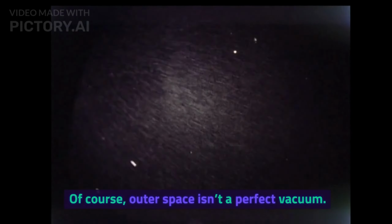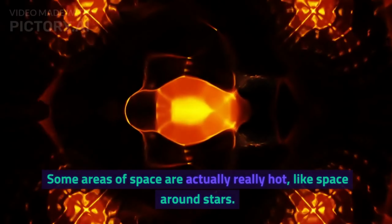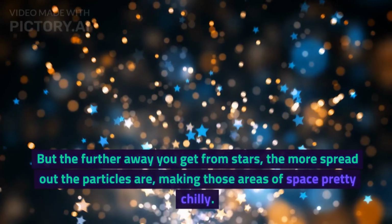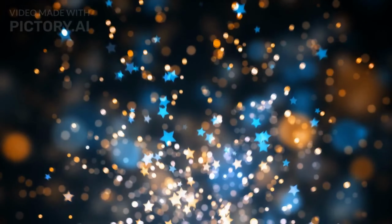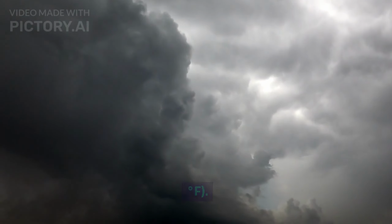Of course, outer space isn't a perfect vacuum. It still has particles and radiation to produce heat. Some areas of space are actually really hot, like space around stars. But the further away you get from stars, the more spread out the particles are, making those areas of space pretty chilly. Some dense gas clouds can get as cold as minus 263 degrees Celsius, minus 440 degrees Fahrenheit.